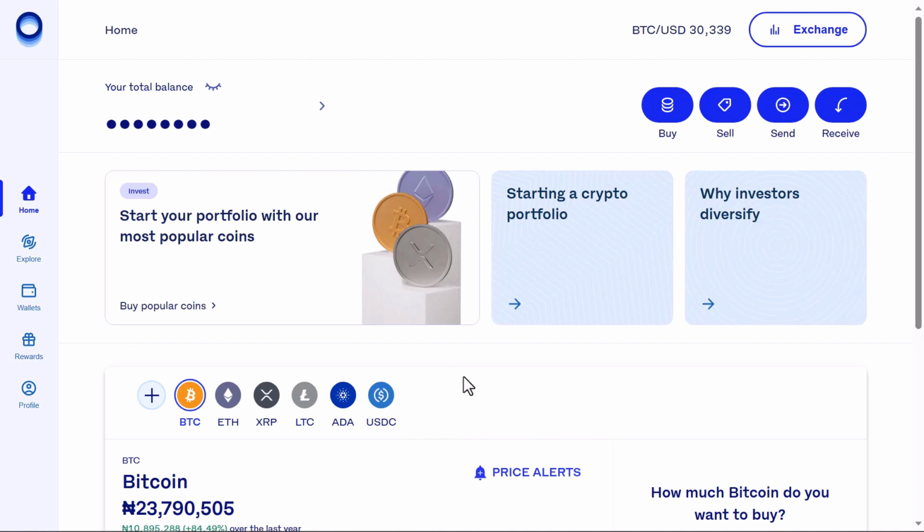Mind you guys, I am using my desktop, but whether you use your laptop or your phone or whatever you use, it is the exact same procedure in order to purchase a Luno Large Cap Bundle. So after you've signed up for Luno, you proceed to Wallet.